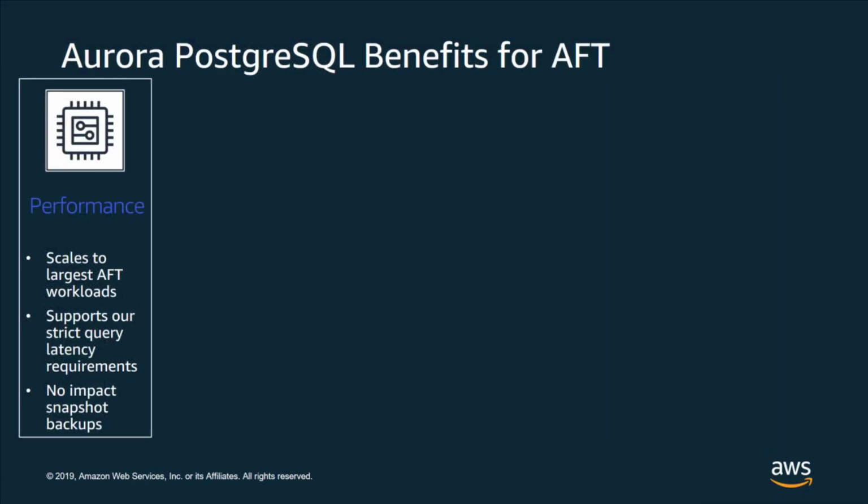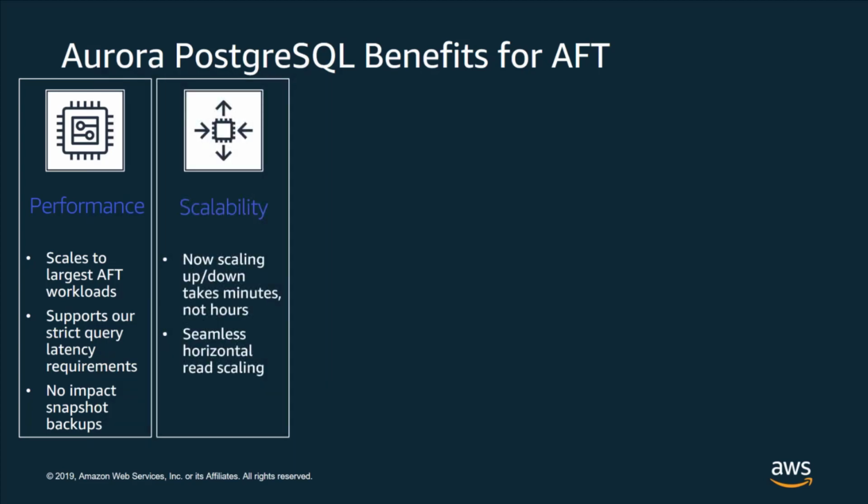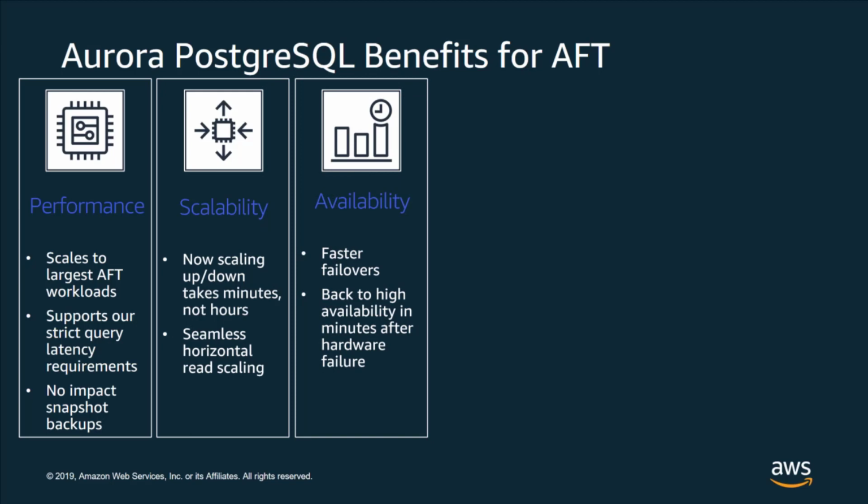So, wrapping up, the benefits that we've seen for AFT: performance-wise, we were able to scale to our largest workloads. And again, that wasn't necessarily easy for even classic Oracle on classic Amazon hardware and the workloads that we had, as well as the latency requirements, and to be able to perform at or better than Oracle. In scalability, now we're able to scale up and down in minutes. It really is almost seamless vertical scaling, I should say, but seamless horizontal read scaling as needed. The benefits of faster failover, taking minutes, and then getting back to that high availability state in minutes, like I talked about after a hardware failure, just using the cloud to swap in more hardware that's readily available.